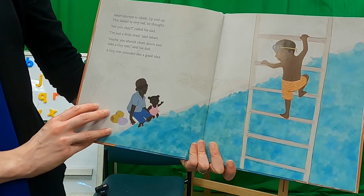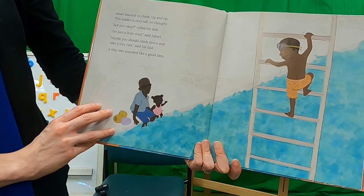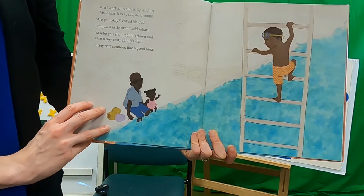Are you okay? Called his dad. Just a little tired, said Jabari. Maybe you should climb down and take a tiny rest, said his dad. Tiny rest sounded like a good idea.